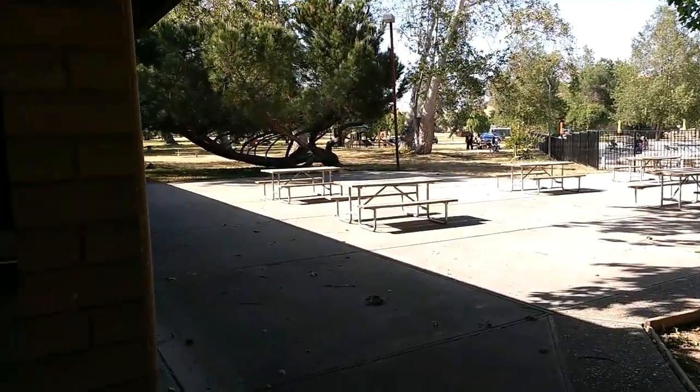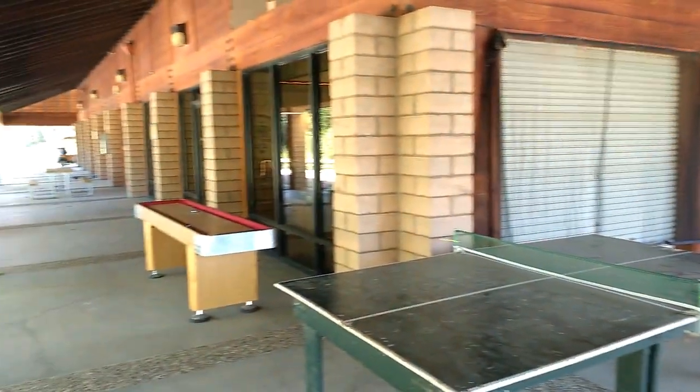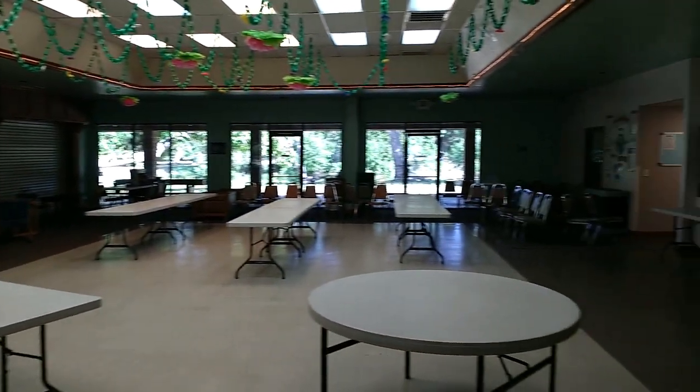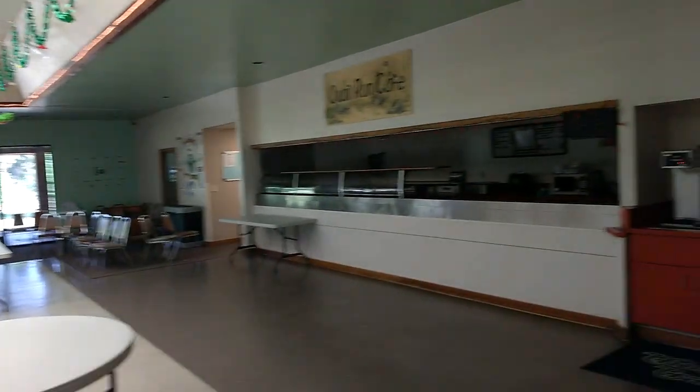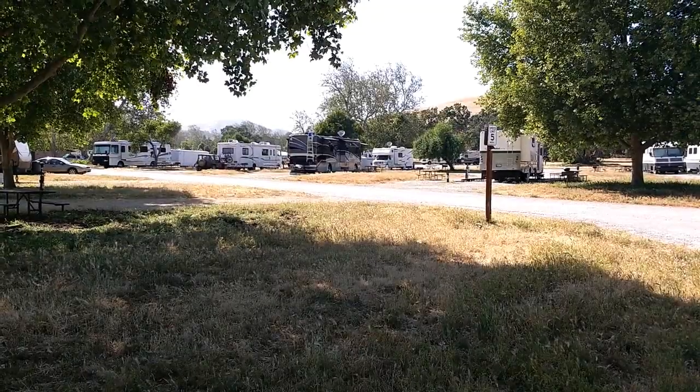Nice pool. Large rec room. Satellite TV inside the rec room. Puzzles, books. They even got a little cafe. And there's our site.